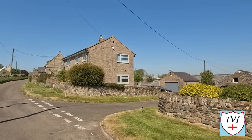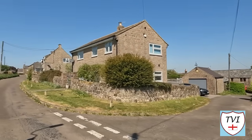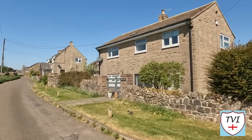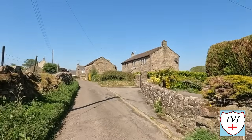2 short lanes called Stonefoot and Ivy Lane connect those 2 streets together. The vast majority of properties became farm labourers' homes. Many of them combined farming with part-time mining and lived in the roughly triangular-shaped main part of Elton.